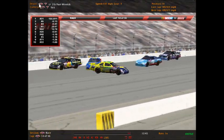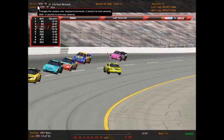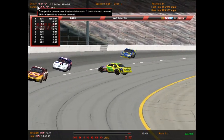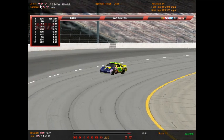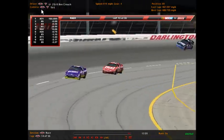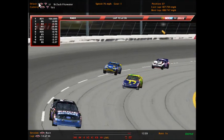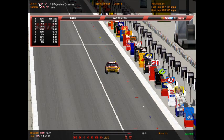And Paul Minnick really does lose it as he and Johnny Gardner both go around. Zorland's in the crash. Ooh, and Joshua Osborne is hit. No, Osborne is in the crash. He's crashed. Fitzwater's crashed. Rob Evans is crashed.